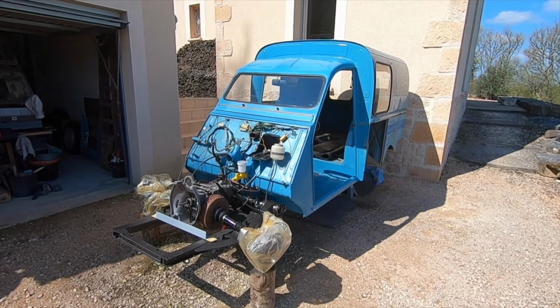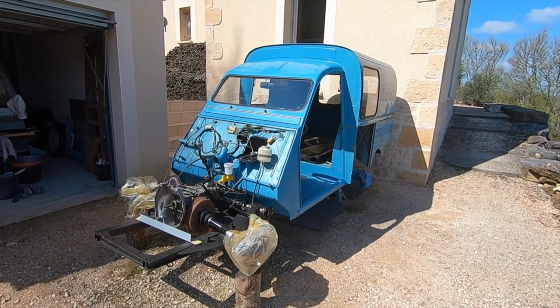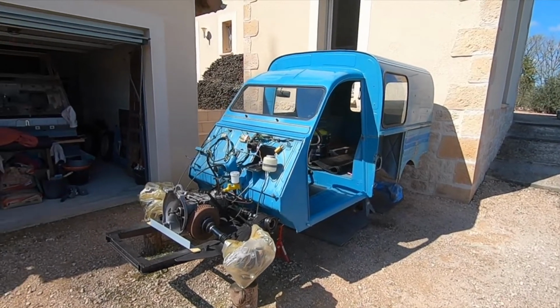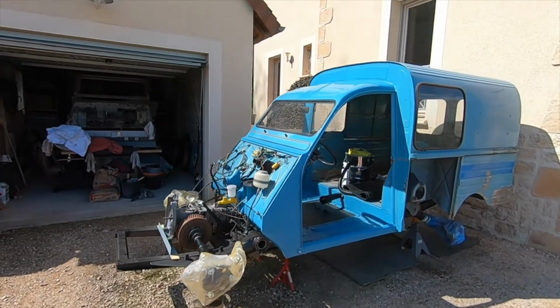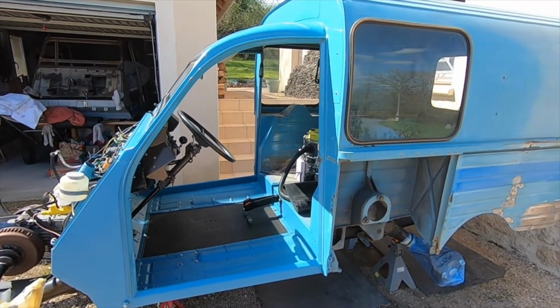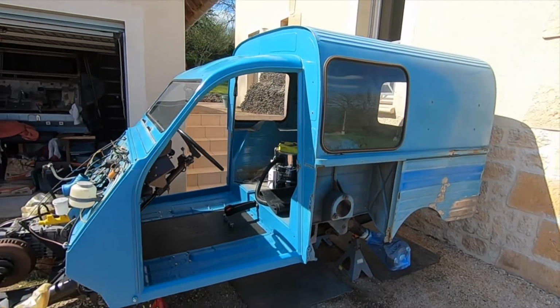Off with some friends for lunch and to admire Paul's 400 he's been working on outside, and the Azam that's in the garage. I'll do it again when it's finished in a few weeks.